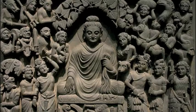Six years later, he reached enlightenment while sitting under a Bodhi tree. Following his enlightenment, Siddhartha Gautama is known as Shakya Muni, the sage of the Shakya clan, or as Gautama Buddha. In Japan, he is known as Shaka, or sometimes Shaka Nyorai.